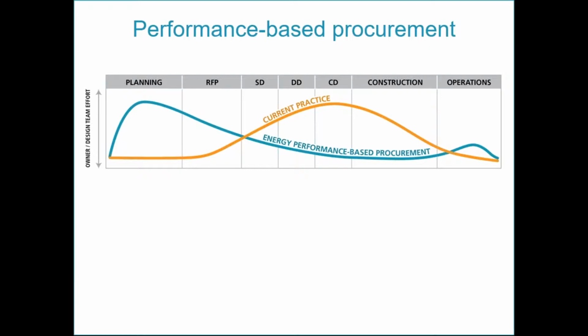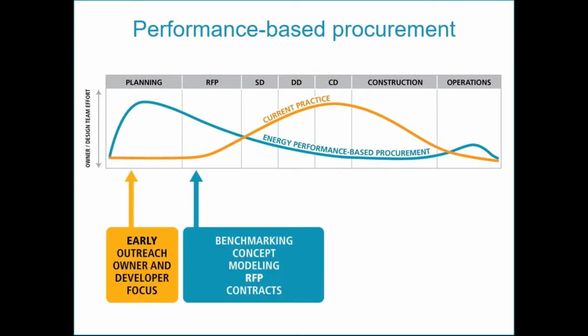So we're putting effort in the planning phase and then in the RFP phase to establish a target for the building using benchmarking, potentially conceptual modeling, and write that into the RFP and then into the contracts so that we can kind of step away and put in less effort during design and construction and operations.